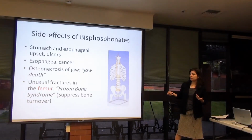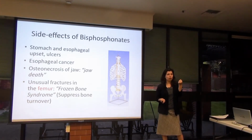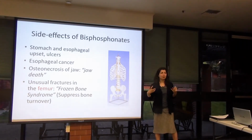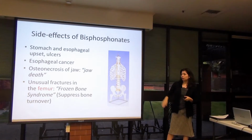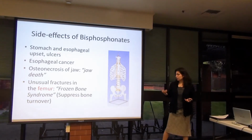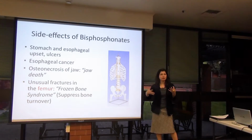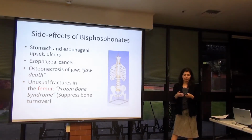Another one is called frozen bone syndrome. Sometimes what it does is it stiffens the bone. So it's almost like, remember, bone is a living tissue, right? If it's too stiff, it might break down in areas that typically don't break. So that's what frozen bone syndrome is, that you start to see these fractures where they normally shouldn't happen. So the strongest part of the femur might start to break, like right around here, and that's a side effect because it's odd for the body naturally to do that.